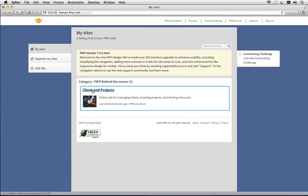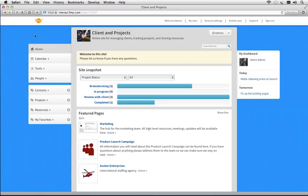Let's click on our site to dive in. This bold design has a contrasting dark background with a light center to draw your eye to the content rather than a sea of white. There's a floating menu at the top so you can always get to your settings no matter where you go in the site. And FMYI was built on a responsive design that adapts to any screen size.